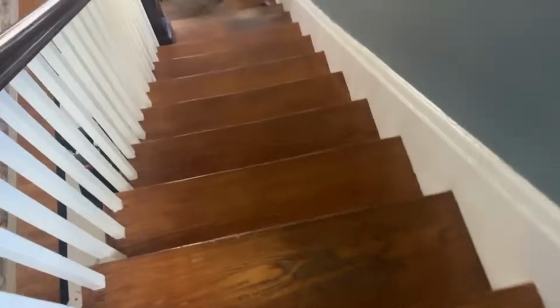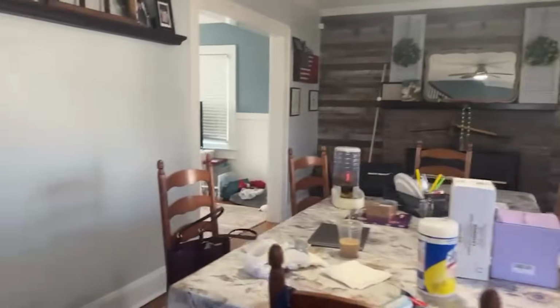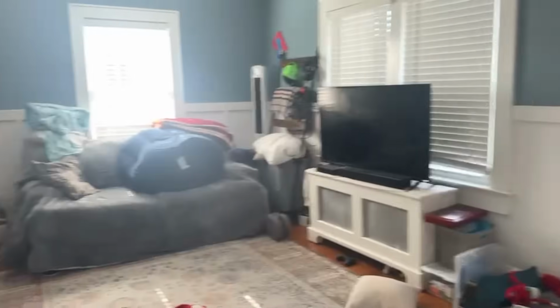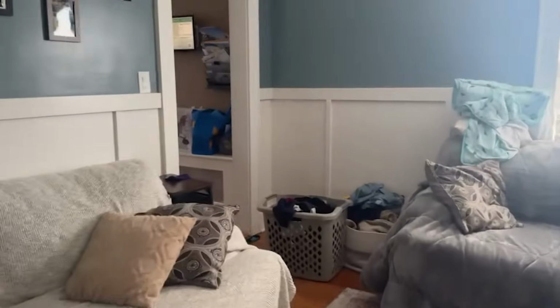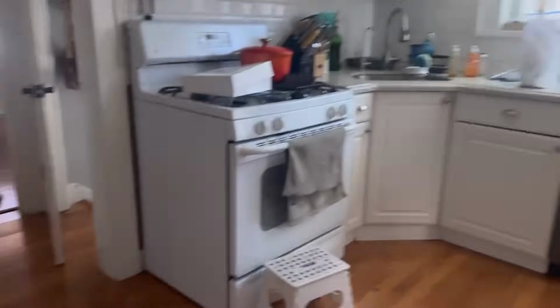Now we're going to clean that hallway at the top, and we are actually going to clean our way down the steps, vacuuming and mopping. Right here, I'm just showing you how the first main floor is laid out. So here she has a dining room, she has a family room or living room, however you'd like to call it. And then she has this kitchen in the back, toward the front door.